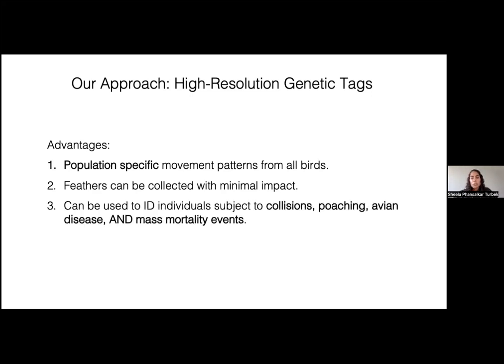This approach can also be used to ID individuals that are subject to collisions with things like wind turbines and cell phone towers, poaching, disease outbreaks, and even mass mortality events, and determine which breeding populations those individuals belong to. So we're actually currently working on acquiring samples of the Wilson's warbler that dropped dead in a massive die-off event that occurred in New Mexico a couple of years ago, in order to determine the breeding origin of those individuals and why that die-off event may have occurred.